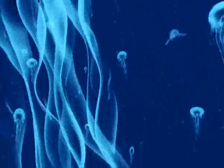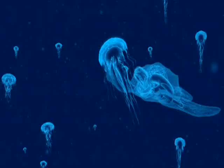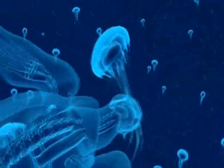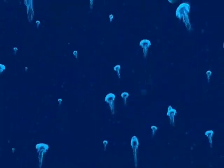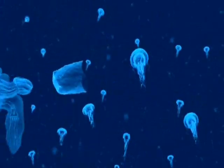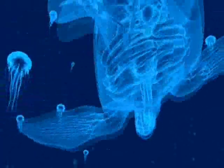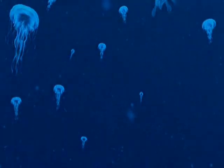Leatherbacks feed on jellyfish, and to keep up their active lifestyle, they need to eat up to a ton of them a day. Unfortunately for the turtle, a floating plastic bag can look like a jellyfish. But plastic won't digest. It just clogs up the turtle's insides. Add in the risk of drowning in fishing nets, and the future doesn't look bright. Scientists predict leatherbacks may be headed for extinction within the next 10 years.